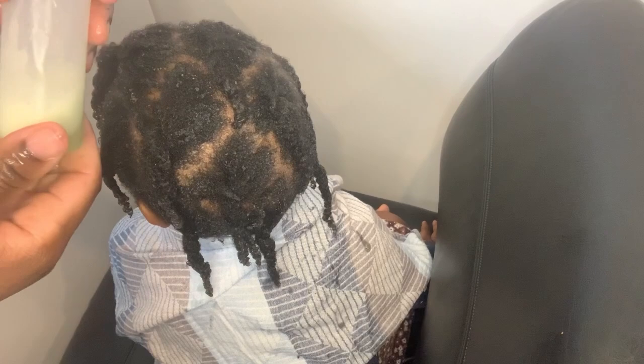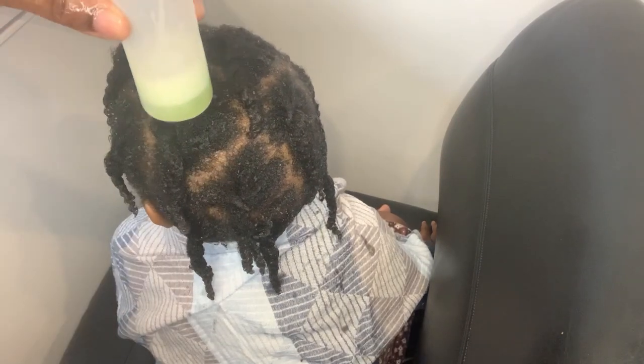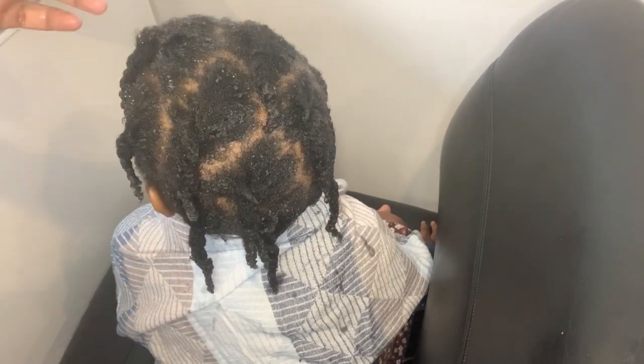This thing is amazing. Now, I finished applying the cactus on her hair. Now, I'm just going to follow up to apply this on the scalp to finish all the cactus in her hair and just to apply it all over the scalp, guys.